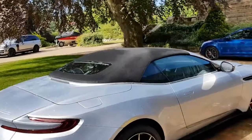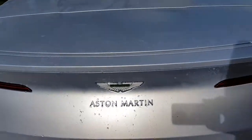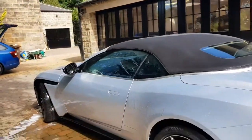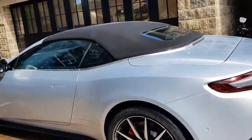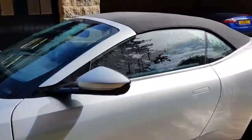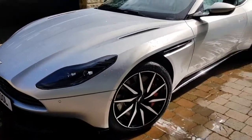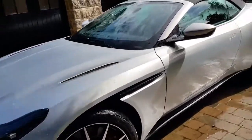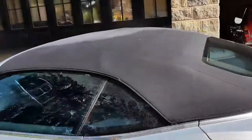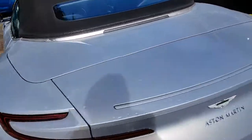Here we are, Aston Martin DB11, absolutely box fresh from factory, 20 miles on the clock. Absolutely beautiful, the lines on this thing are unreal. I believe this is a 4-litre V8 because they don't do the V12 in convertible.